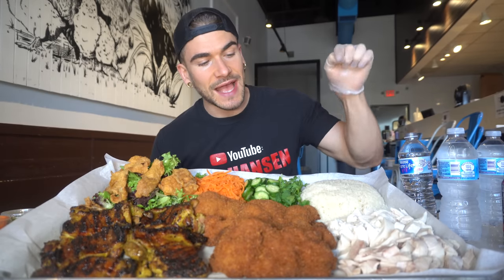Then some of the greens. I have their pickled carrots, a signature thing with all the dishes. We then have their cucumbers and the cilantro, all very standard toppings. We then have the Hainanese rice, which is made with their own chicken stock, with garlic and other flavors in there. This looks super awesome. I've never had this style of cuisine before, but I am pumped.